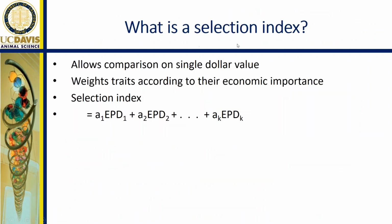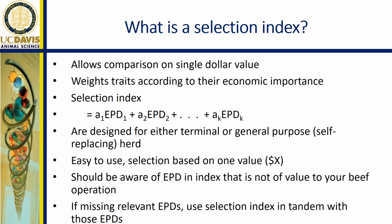And basically the reason selection indexes are so important is it allows you to do a single comparison, a single dollar value between different animals, and you can weight traits according to their economic importance. So basically the weightings in an index will weight the EPDs that make up that index according to the economic value of that particular EPD. And so, for example, a terminal index might put quite a high weighting on, for example, carcass weight, and it'll put effectively a 0 weighting on maternal traits because it's a terminal index.